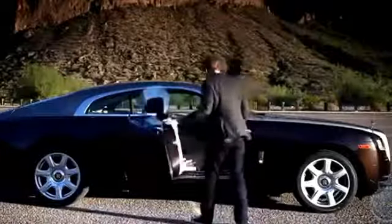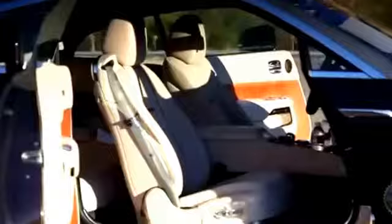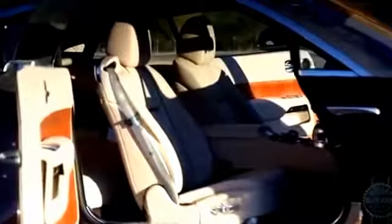The same holds true with the doors. They may look cool, but try closing one while seated. The power closing function addresses the issue, but adding that functionality just to have doors that open the wrong way might seem crazy if it wasn't a Rolls.